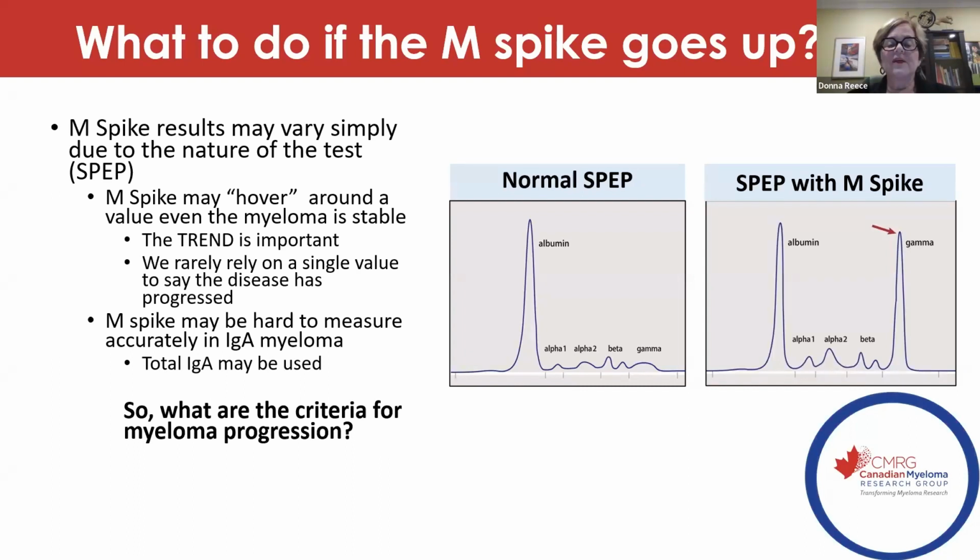So with that said, what are our definitions of myeloma progression? Because there are international consensus criteria to try to make sense of this expected variability and not change treatment when it's not needed, but avoid failing to respond if there is an issue.